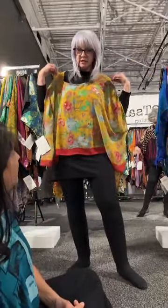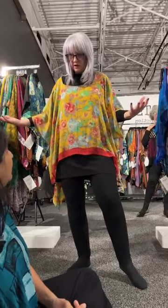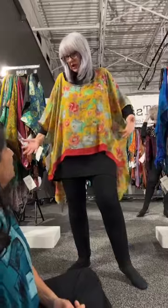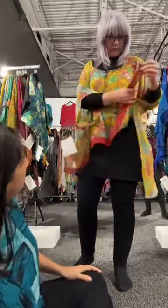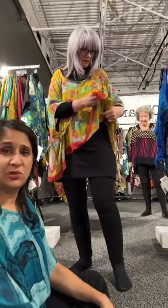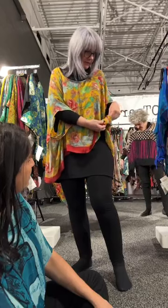I think this is so easy. You could wear this on the beach over your swimsuit as a cover-up. You could wear it at night over a little dress. I really like this little swoopy thing that's going on here. And I was showing another customer that if you didn't want to have too much length, you could try and tie it to the side, and that makes it asymmetrical.